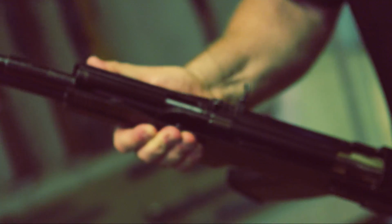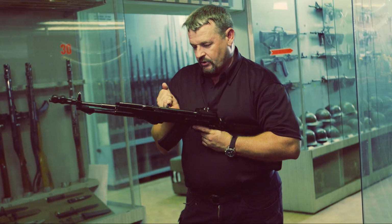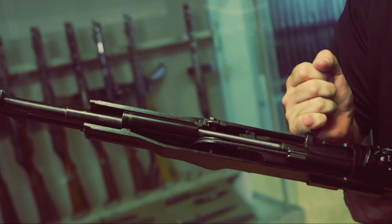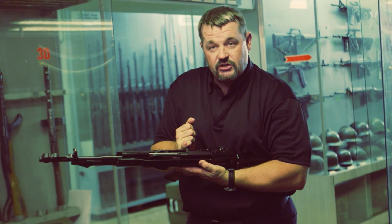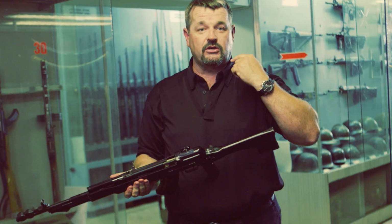How it does that is very unique. You can see this pulley right here and this cable. As the bolt carrier starts coming to the rear, the cable is actually attached underneath to a rammer, so to speak. And it is pulling, or pushing rather, a round into an intermediate feed position. And that intermediate feed position sets a round up to go into the chamber as it's ejecting the empty cartridge.